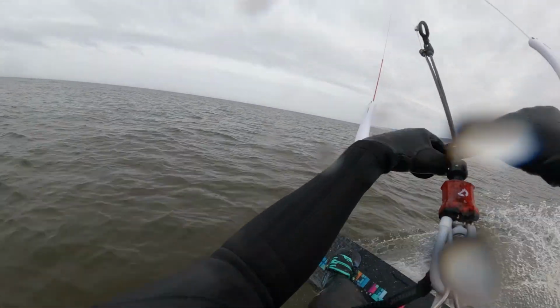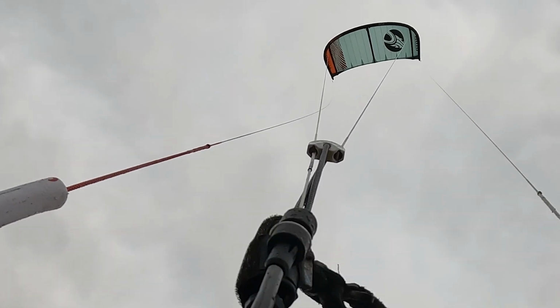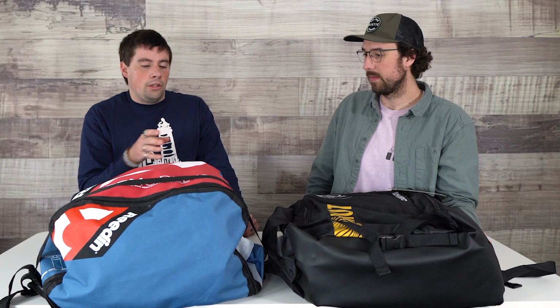I agree. I did notice more slack in the rear lines of this kite. Versus this one, it seemed to be more tension. Like you said, I do think this was the faster looper, but how they turned was a little bit different as well.